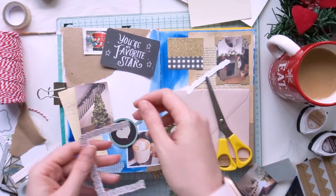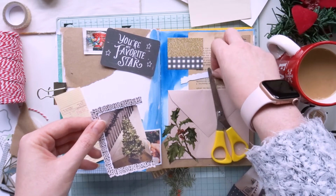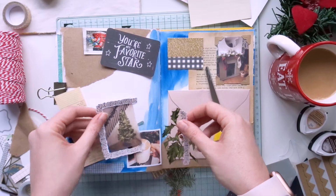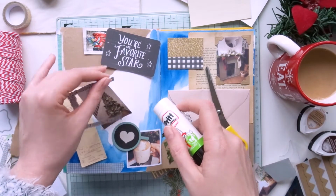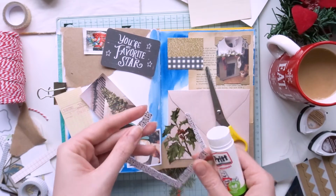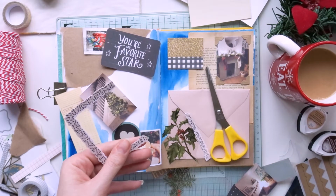So here I am taking the frame and cutting it down, so I just cut it off at the corners and then I just glue it back on further in so it overlays some of the border already, and you can trim that as much as you want and just lay on the right hand part of the frame so it's the exact right size you need for your photo.